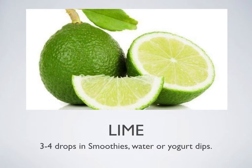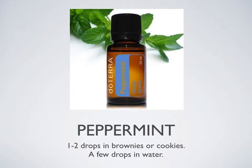Okay, we're going to move on to peppermint oil. Peppermint oil, again, is great in water. This can be really refreshing, just kind of a party drink, a summer drink. Throw in some cucumber and or some honeydew melon in there.